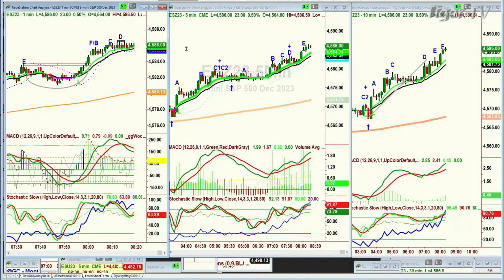Hi folks, we're back. I wanted to go through, in the very short term, the 1 minute chart. This is at 8:15 a.m. Eastern Time, early edition, just making a peak D in the 1 minute chart, leg E in the 5, leg F in the 10 minute chart. So I just wanted to go through that. Now, let me go back to this.